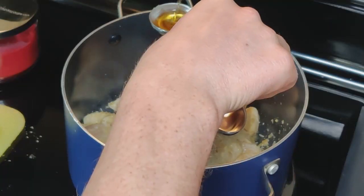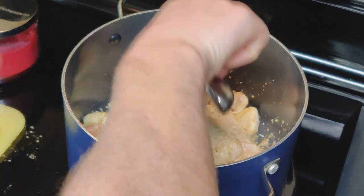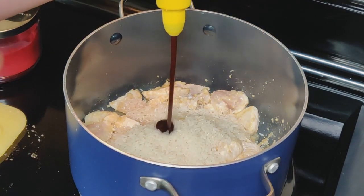And don't let the next ingredient scare you away. We added in a tablespoon of fish sauce, along with a tablespoon of hoisin. Don't worry, it doesn't taste like fish.